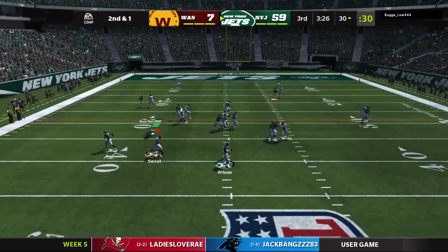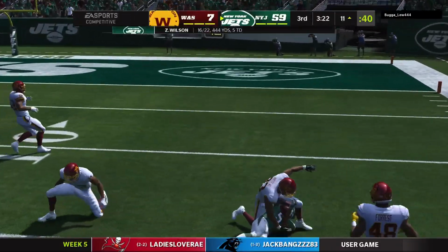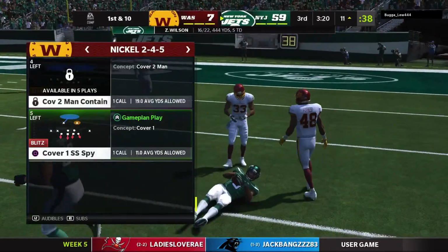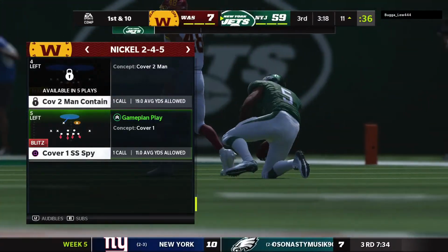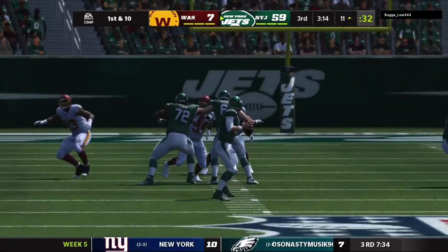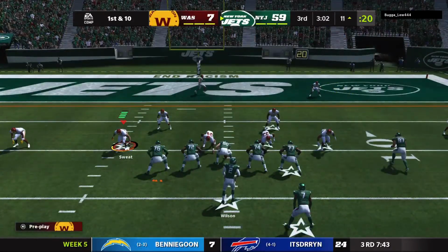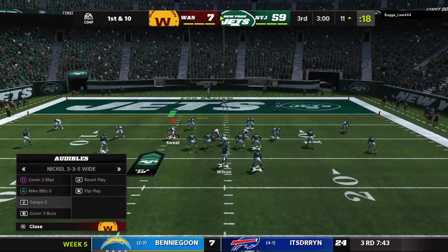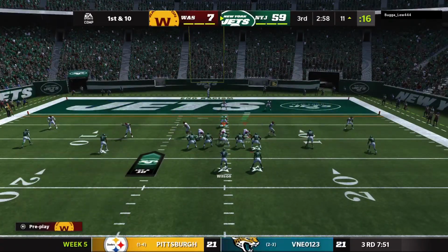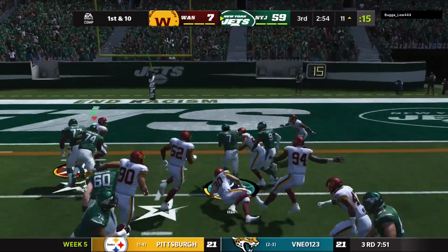Now Wilson. He finds his man, complete. That's Wilson. And down inside the 15, shy of the 10. Well, I certainly don't want to pile on, but this defense has just not been up to the challenge in this game, and this continues as we see here. Coverage, not been very good. Soft in spots. There's an easy throw and catch for another first down.